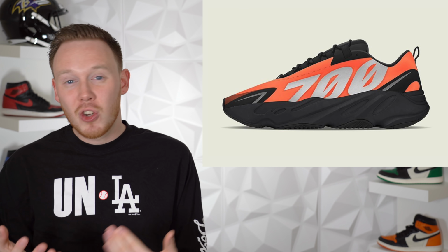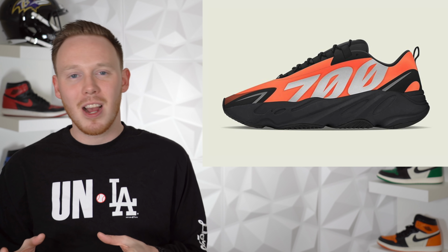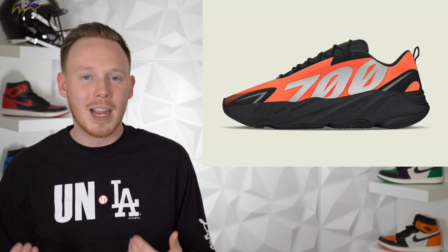But as you would expect, the triple black colorway just didn't have that pop that the orange colorway had, and I think this is the colorway that's really going to make people excited about this sneaker. As you can tell, the 700 MNVN features an orange upper and a black midsole and outsole.